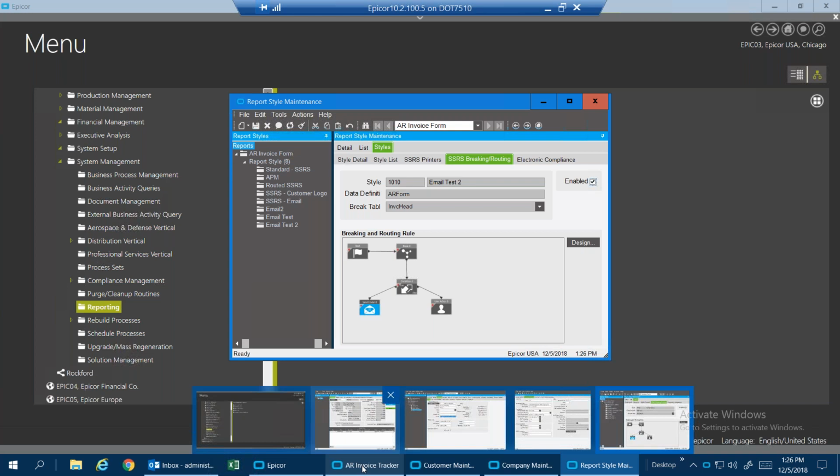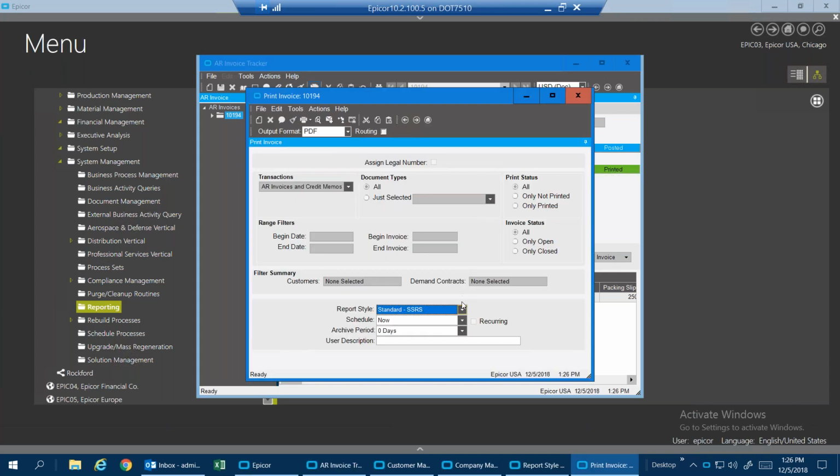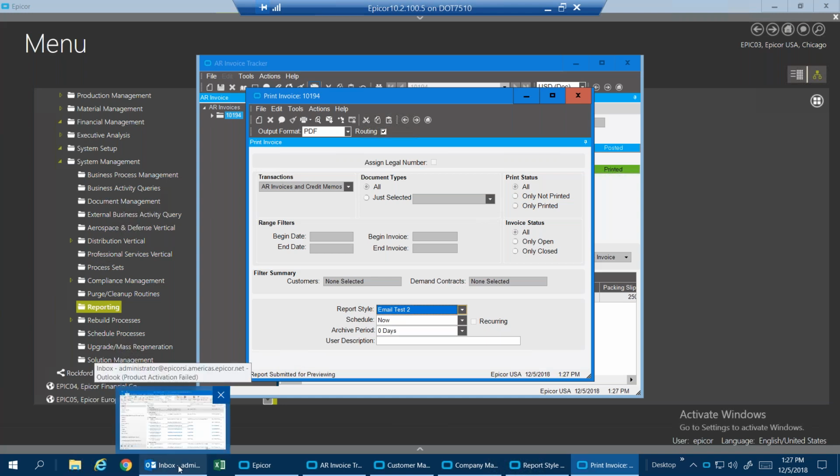Now, if I go to the Invoice Tracker, and I click Print, select my email test 2. And in this case, I'm just going to use the print preview to kick it off. Give it a few seconds to process.